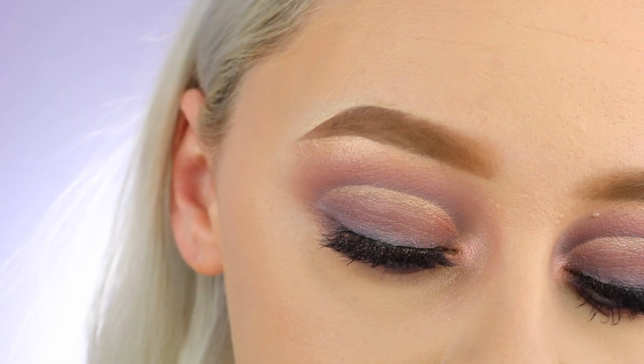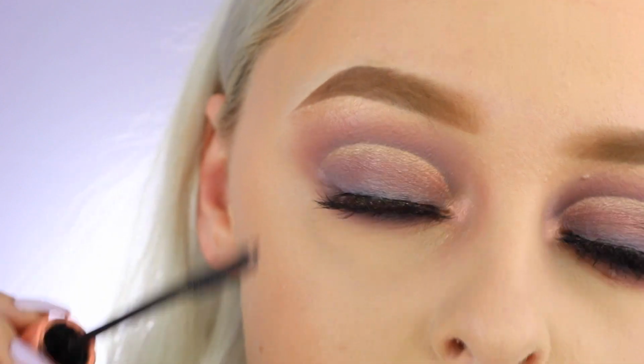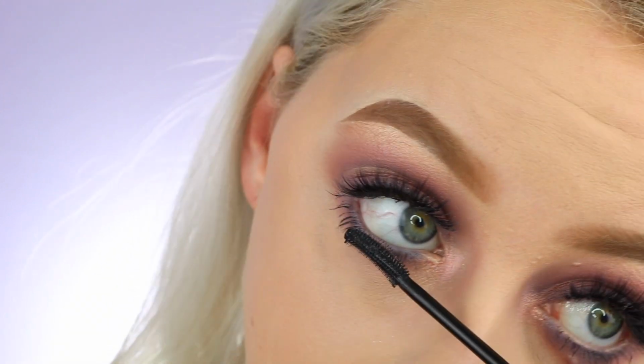Alright, so now to just finish off this eye look, I'm going to take some mascara. This is just Benefit Roller Lash, and just add that to my lower lashes.